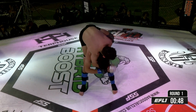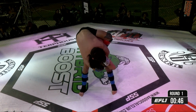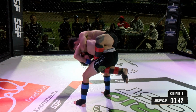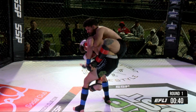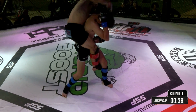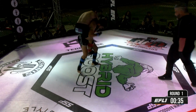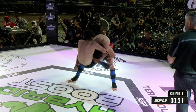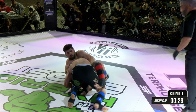That was a real nice back take, too. He saw that opportunity, seized it right away. Working for this rear naked choke here. Now, if De La Cruz, oh, no, going for the power half. I like this. But he's got the far side hook still. Yep, but I like De La Cruz shucking off that hook. He might land in a guillotine here. He is landing in a guillotine.